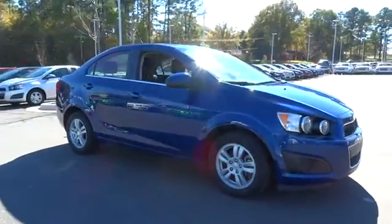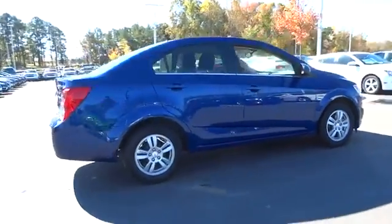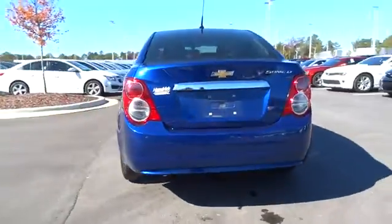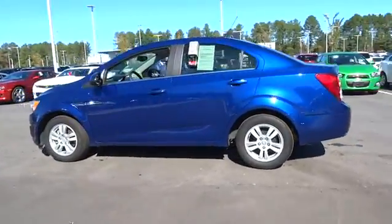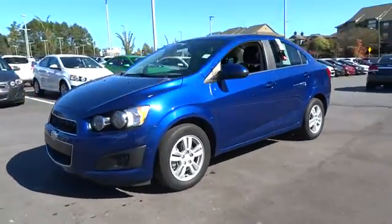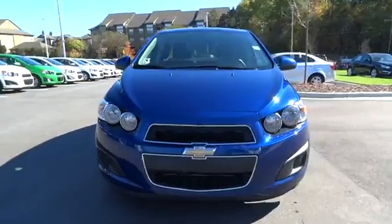The 2014 Sonic. The taut, strong body lines and powerful stance of Chevy Sonic allude to the power you'll find under its hood. Throw a little extra power into the mix with the available turbocharged engine. So where's the sweet spot? Behind the wheel. This vehicle has less than 40,000 miles. Here are some of this vehicle's great options.